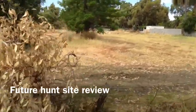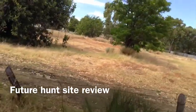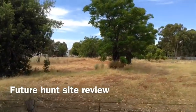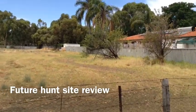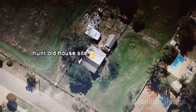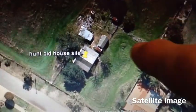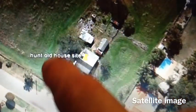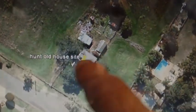aiming and hoping there's trees flanking one side of the block there and on the other, they kind of serve as a windbreak around the house. A couple of fruit trees. Just showed you some footage of me pointing out a house that I need to get permission to hunt. This is a picture on Google Earth of the site. There's the old tree, the house.